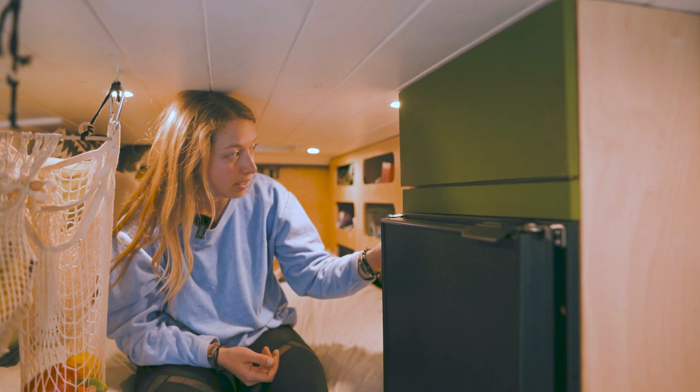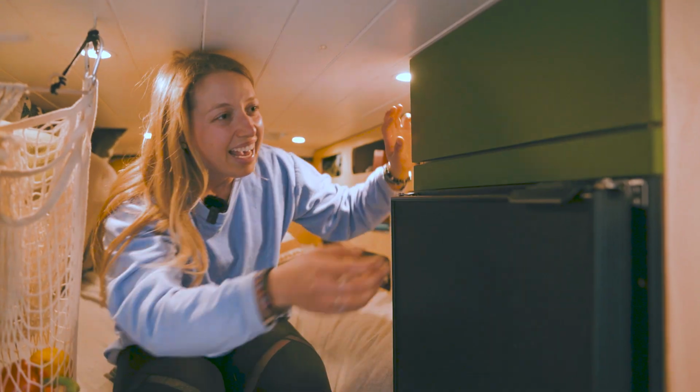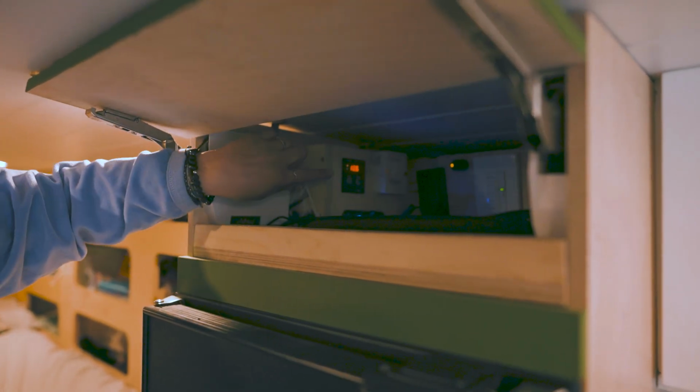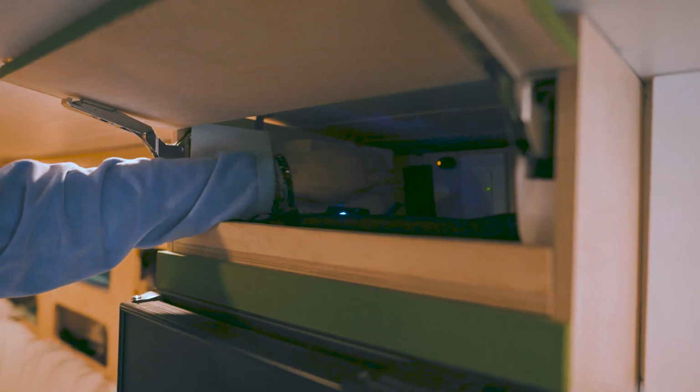Here I have my heater thermostat and my light switch. And over here, I have my switch for the water pump. I can see how I'm doing on the battery. I have my dimmer light here. And I have something to control the hot water tank as well.